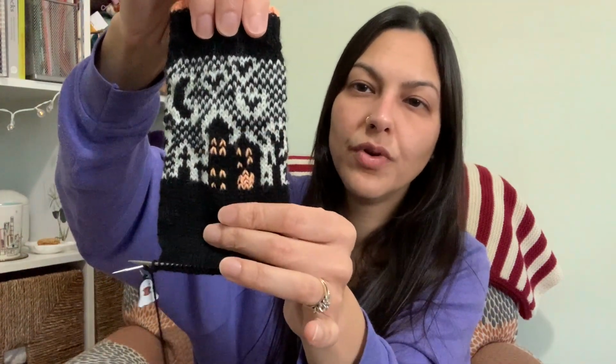I did these in 2 different ways. Just super quick: my first pair, and you can see here, my one haunted house does not have any windows or doors, and the one in reverse does have the door and the windows lit up. The first pair I knit holding my yarn Continental, so both strands of yarn are on my left hand. I knit Continental, that's how I'm most comfortable.